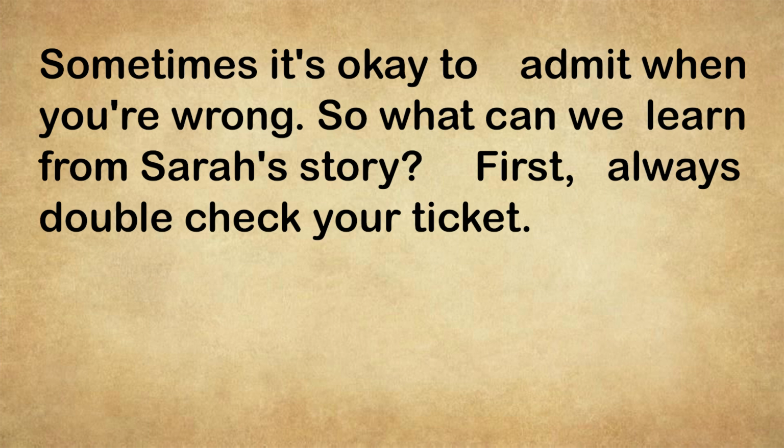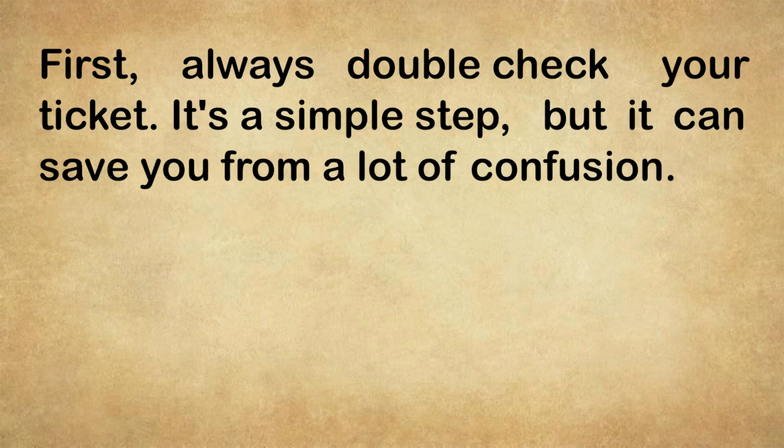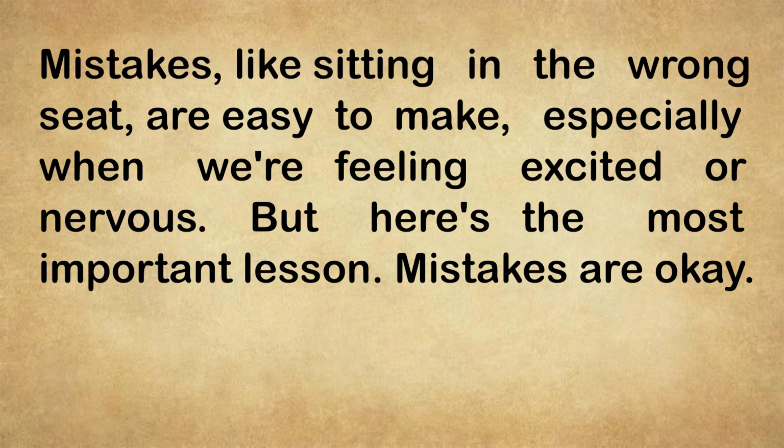First, always double-check your ticket. It's a simple step, but it can save you from a lot of confusion. Mistakes, like sitting in the wrong seat, are easy to make, especially when we're feeling excited or nervous. But here's the most important lesson: mistakes are okay.